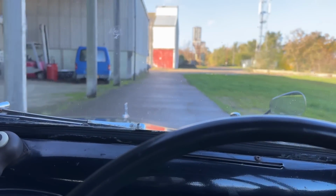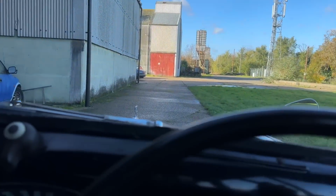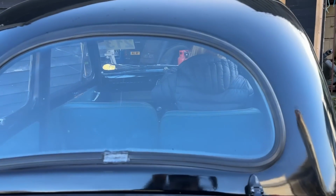And we're going. I tell you what, it's a nice, quiet engine. Doesn't want much. You just film me from the back, Elton, as I'm pushing.